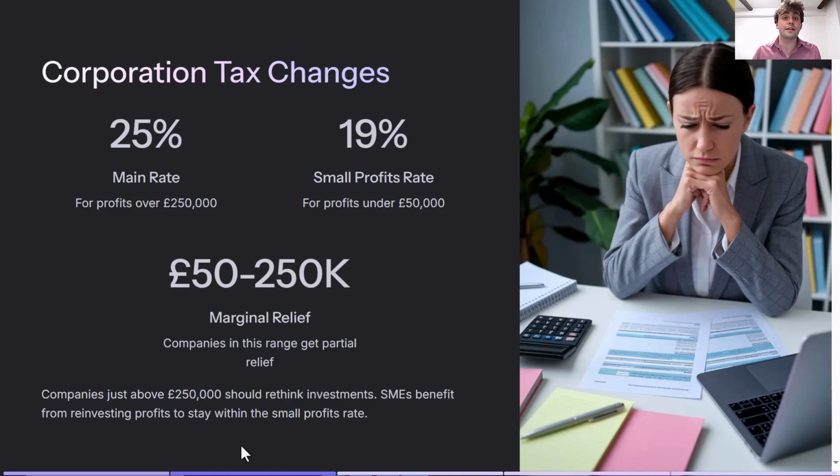So you won't have to pay the full 25% if you are between those, but you will need to consider some other factors. So how will this impact businesses? Well, companies just above the £250,000 threshold may want to think about investments or their expenses strategies, because you're essentially taking on unnecessary tax liabilities. You may be able to easily move yourself down below that threshold through perhaps profit distribution or reinvesting into your business.